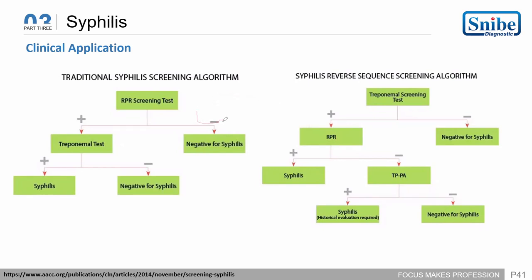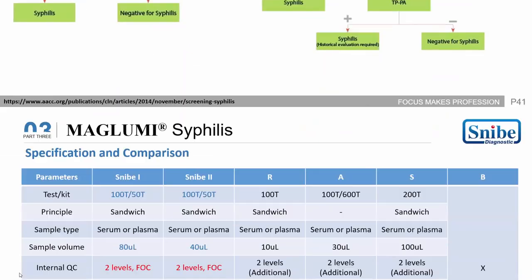This is the reverse algorithm, used when the chemiluminescence technique is introduced. If the RPR is negative, then go for TPPA, and if the TPPA is negative, then you consider it negative for syphilis. If the SNIBE assay is positive and the RPR is positive, then go for syphilis. If the TPPA is also positive, then he is considered as syphilis, based on the historical background. So this is the reverse algorithm.